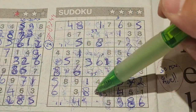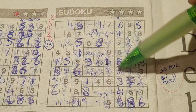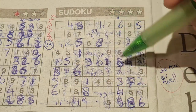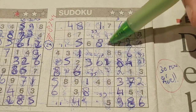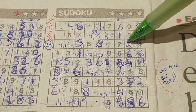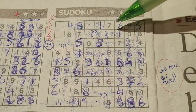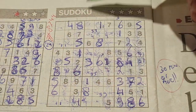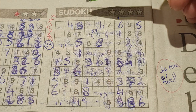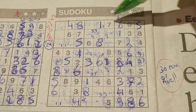Need a two, need a seven here. Two, seven. How about? One, two, three is missing. Three. Two, four, five, six, seven, eight, nine is missing here. Need a nine here. Need a nine. Four, five, need a two, and I need a nine, two, nine.